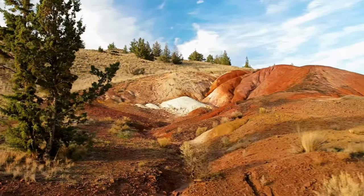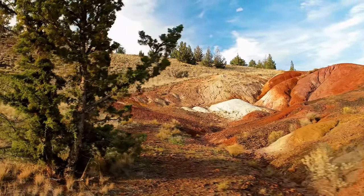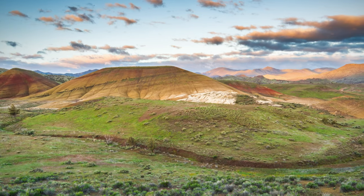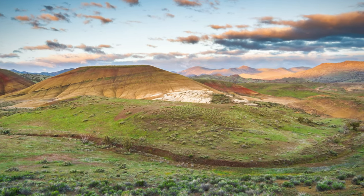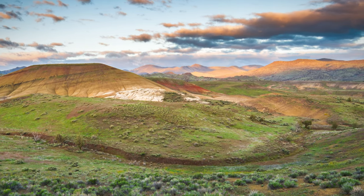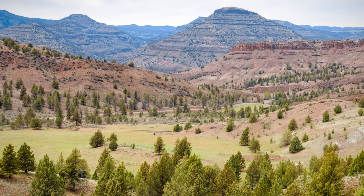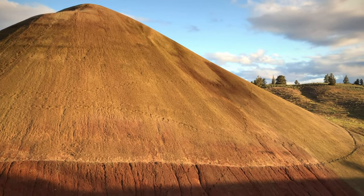These hills boast dramatic formations, showcasing varying shades of red, yellow, black, and tan. The striking colors are a result of different mineral composition within the soil, which has been exposed due to years of erosion. As a result, the hills have an ethereal, otherworldly appearance that attracts many visitors.